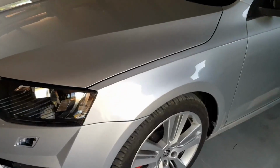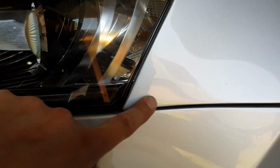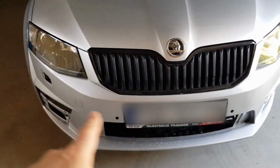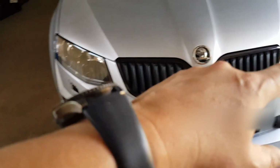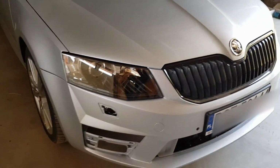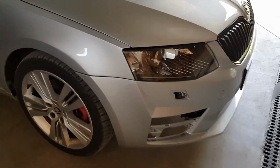Now, moving back to this side. The left front fender has been painted. There's a scratch here that I can see. Other than that, it's in good shape. The 2 parking sensors have been painted, and the headlight pop-out sprayers have been painted as well, in the same color.